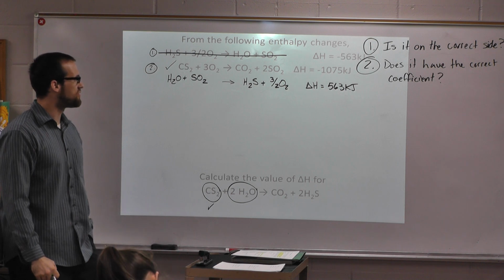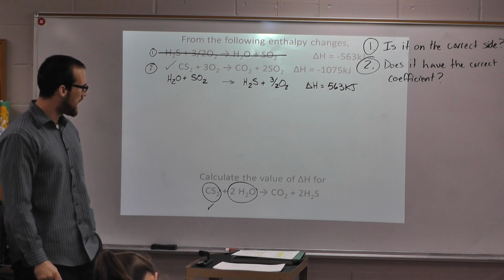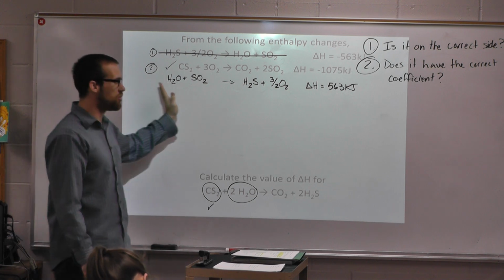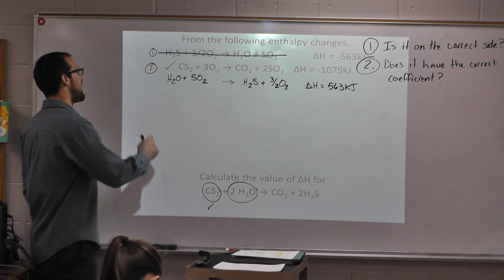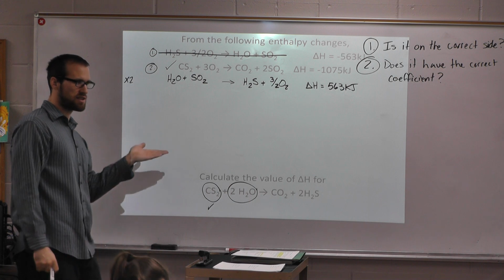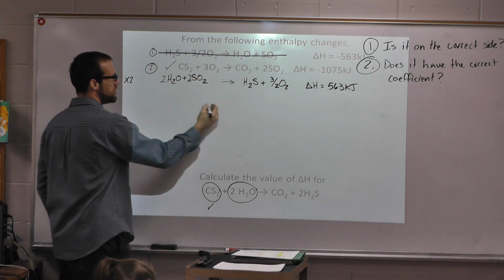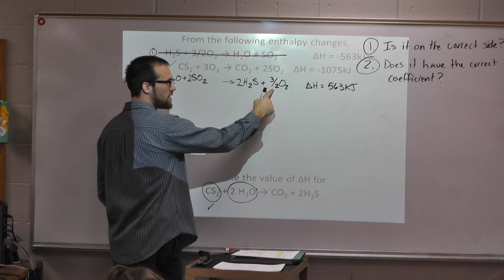I've answered the first question, it's on the correct side now, but it does not have the correct coefficient. I want a coefficient of 2, and it has a coefficient of 1. The second thing that we can do to manipulate an equation is multiply the whole reaction by a specific number. In this case, we want to do 2. Just like in math, you can't just multiply one side by two. You've got to do it to everything, right? So we are going to do that here. 2, 2, 2, and what does this change to? 3. 6 over 2, which is what?